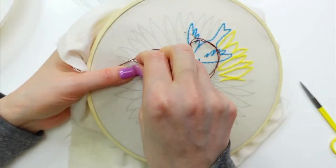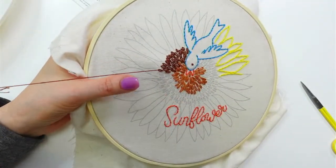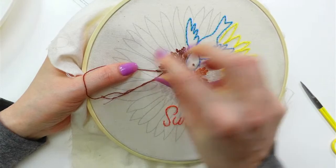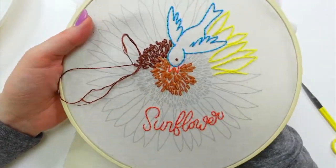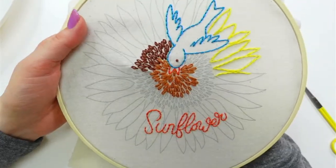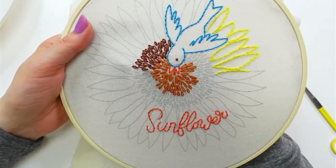Alright, I'm already feeling like we are low on this floss. So, like I said, after we finish this brown, I'm going to jump back over to the yellow. We'll just kind of go back and forth. I'm going to jump all the way down here.